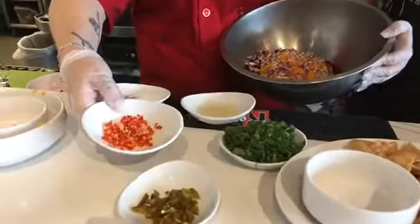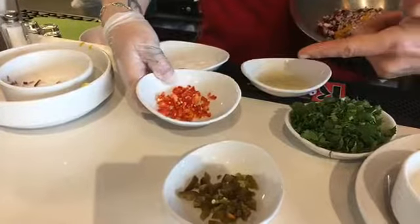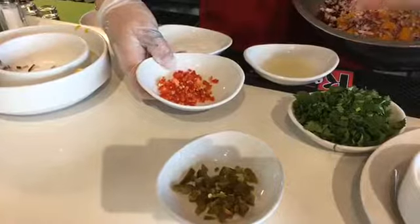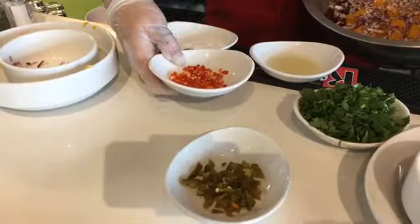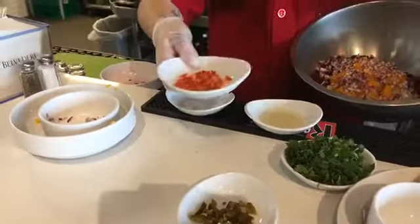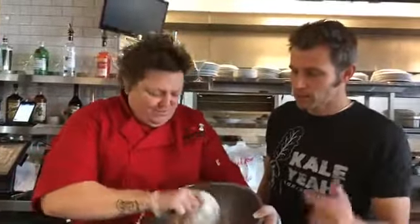This is a jalapeno out of the garden. Red. That's a good indicator it's fresh from the garden, because you never find the red jalapenos in the store because they don't wait that long. But you can wait that long when they're right in the garden. You can seed it if you're worried about the heat, but if you love heat, go ahead and throw it in. If you like a lot of heat, go ahead and add 2. Throw it in.